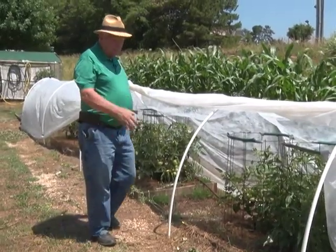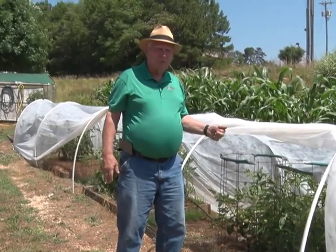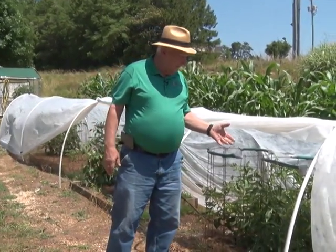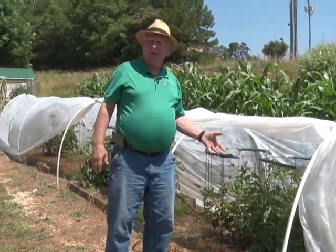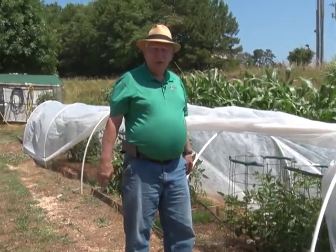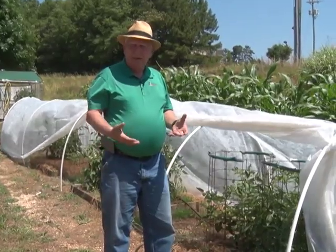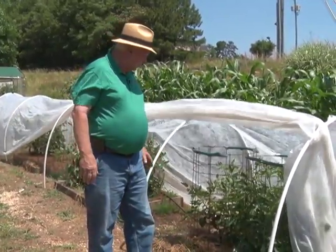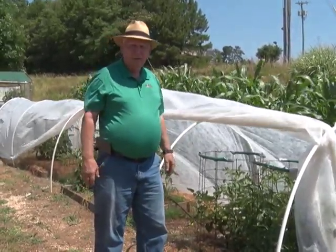We added a little bit of gypsum to our tomatoes. Gypsum is a readily available form of calcium, and it keeps you from having that early blossom end rot. A lot of times early in the season you get blossom end rot because the root system hasn't developed to bring enough calcium up to support the load of tomatoes that's on there. So we're looking forward to having no blossom end rot by adding the gypsum.